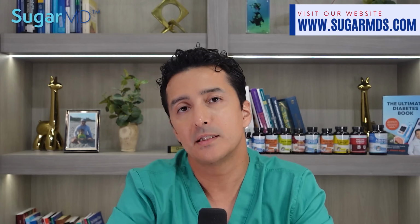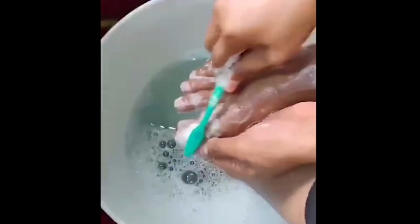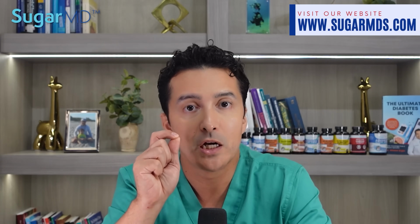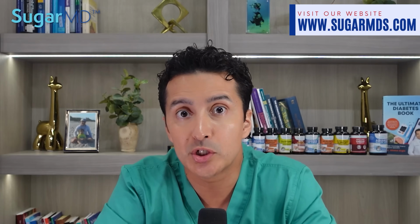One of the best ways to clean your feet properly is to use a toothbrush. Yes, that's right, a toothbrush. A toothbrush can help to get into all those nooks and crannies that regular washing can miss. Just make sure to use a clean toothbrush and scrub gently between the toes. You'll be surprised at how much dirt and grime comes off, and your feet will feel so much better.